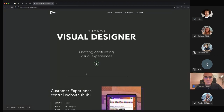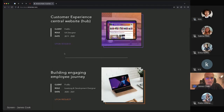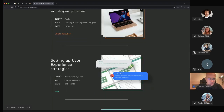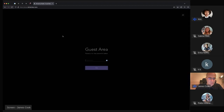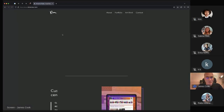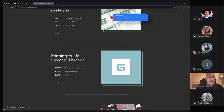Cool. Okay, so hi, I'm Kim, visual designer. So let's go into, am I just looking at this page or can I click into them? You can click to the one with the NDA. First thing I would ask you to do is to replace that arrow with something more obvious, like read or open or view case study, something like don't make me think, right? That could just be an icon for style.